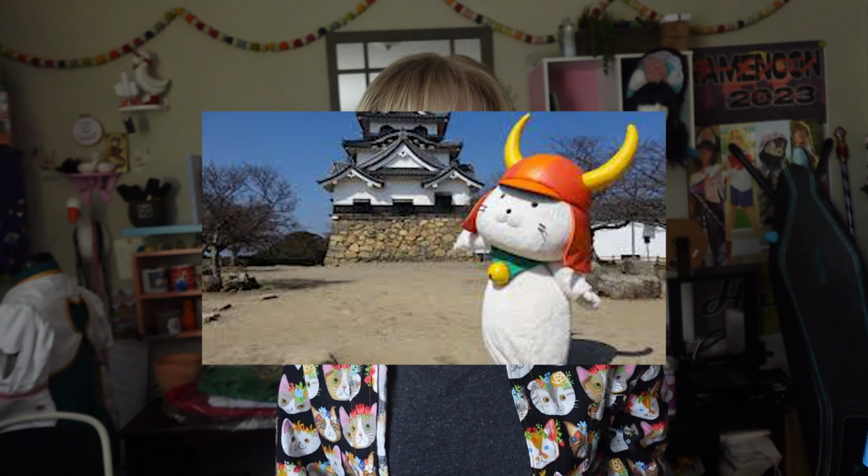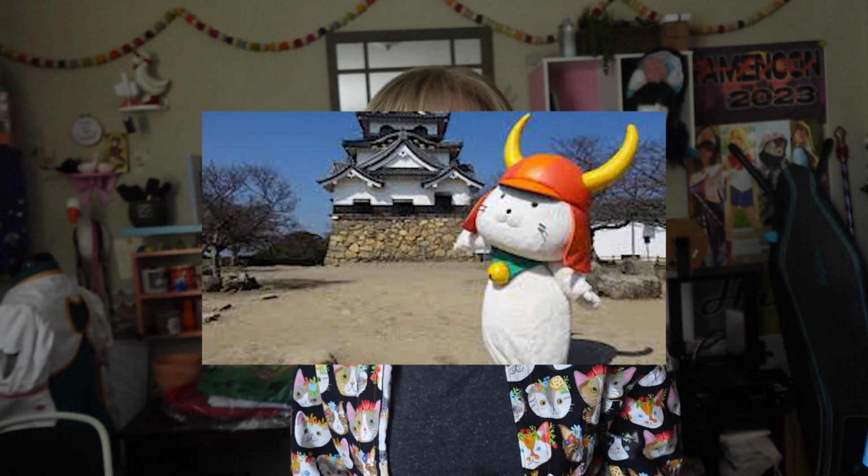But it's really interesting how, as Americans, we just make things up because we don't care about cultural differences. China and Japan are not the same country or culture. Fun fact, actual fun fact, Hikone City's mascot is a lucky cat. So that is where the shrine and temple are located.